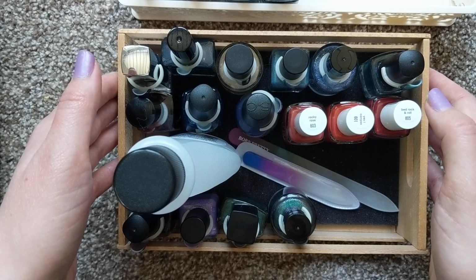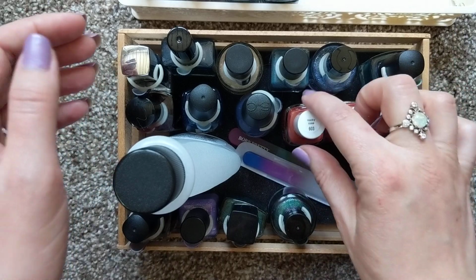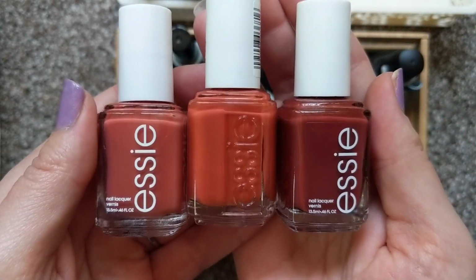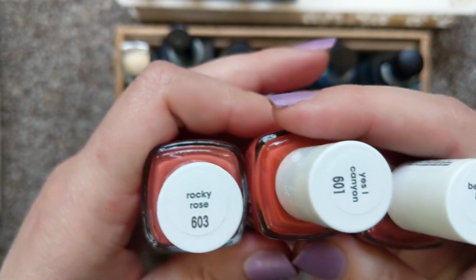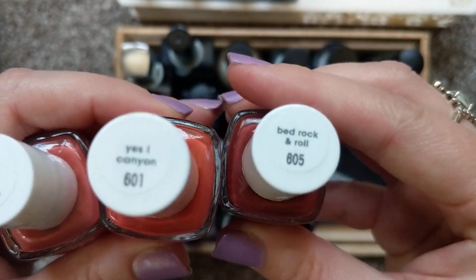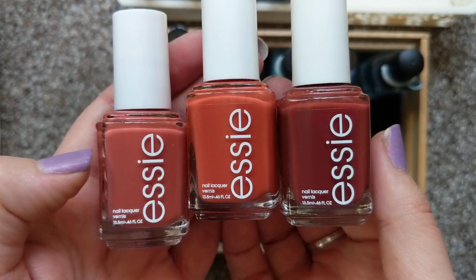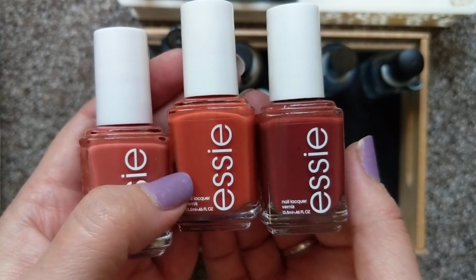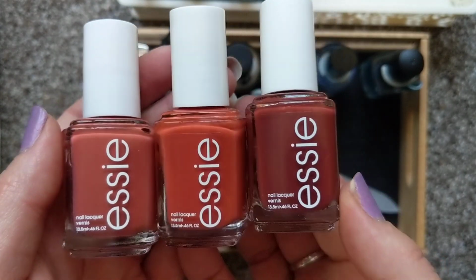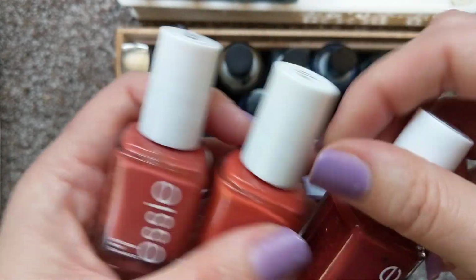But recently, one that I was very drawn to, probably because of my obsession with fall currently, is the Essie Rocky Rose collection. And I did wind up getting 3 colors from that collection. I got the namesake Rocky Rose, Yes I Canyon, and Bedrock and Roll. And these are just beautiful fall shades, ranging from sort of a rosy terracotta to a deep pumpkin to a burnt orange. So definitely a collection that I was drawn to and was able to pull multiple polishes that I wanted from.